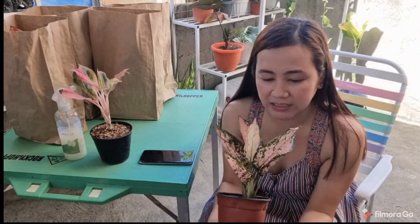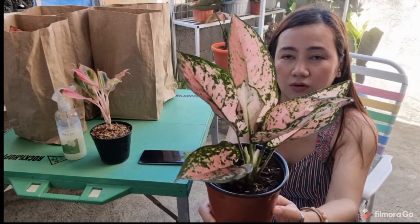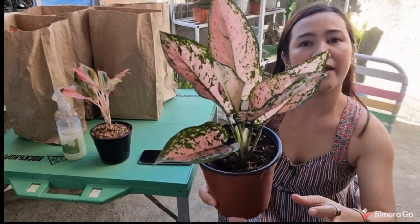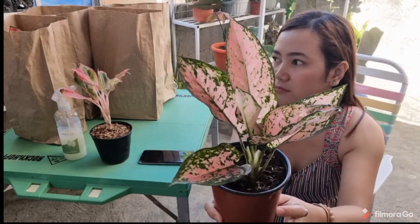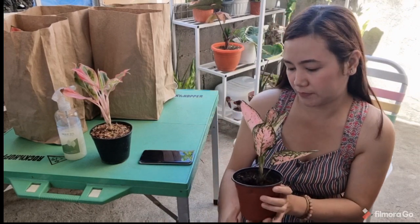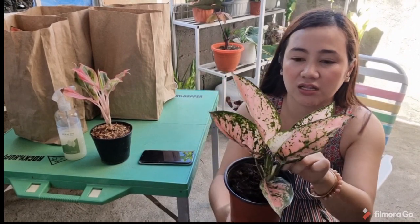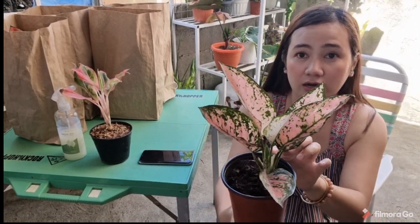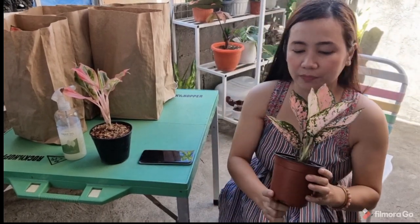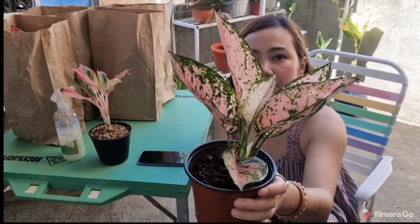This one is also nice. Meron na ako actually mga similar na aglaonema nito, yung pink cochin and big apple. Medyo same sila dito, pero this one is slightly different. Ayan, meron na din siyang flower na patubo at saka leaves. So this is pink ruby, if I can recall it correctly.